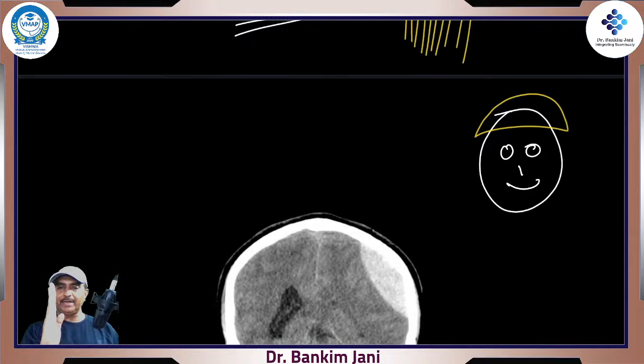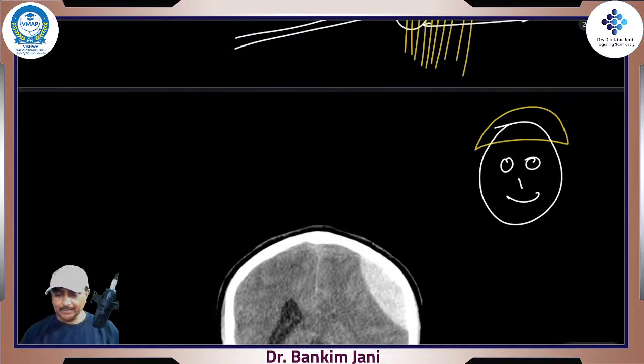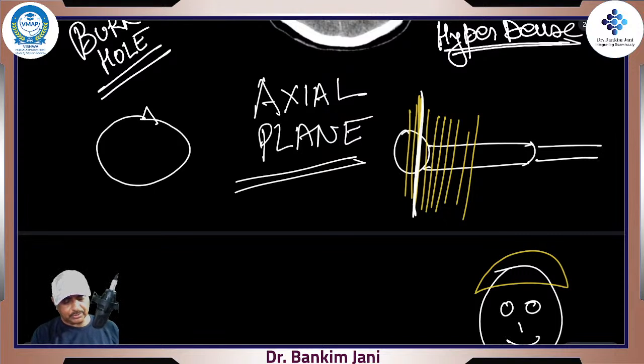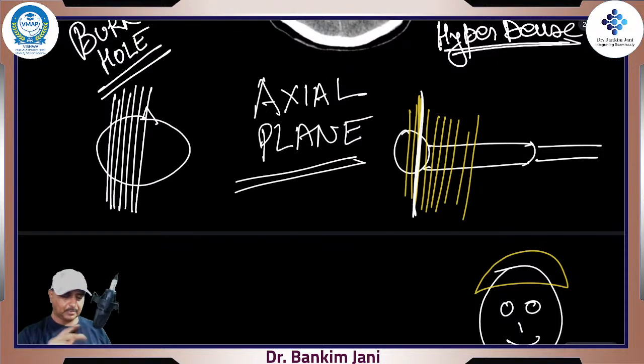Sagittal plane will divide, see. This axial plane is what plane? Axial plane, if we select just one plane, divides the body into upper part and lower part. So this is that axial plane. If I say that this is the head, this is the nose, axial planes will be going like this, right? Very classical. This is how the CT scan goes.